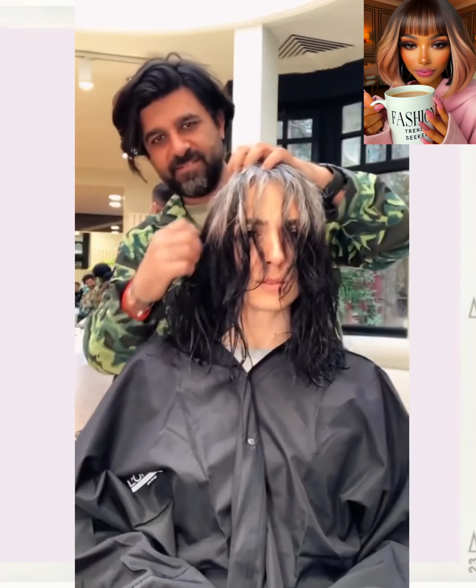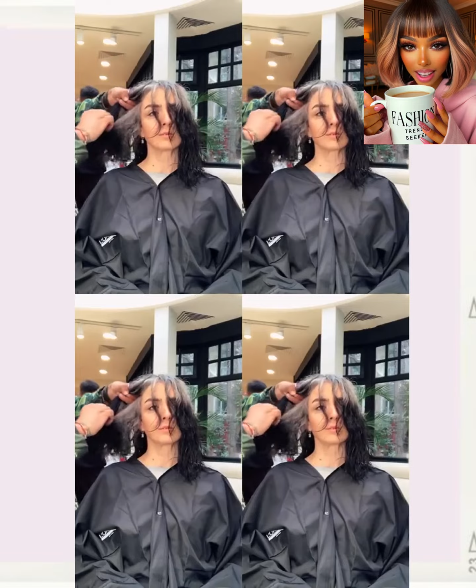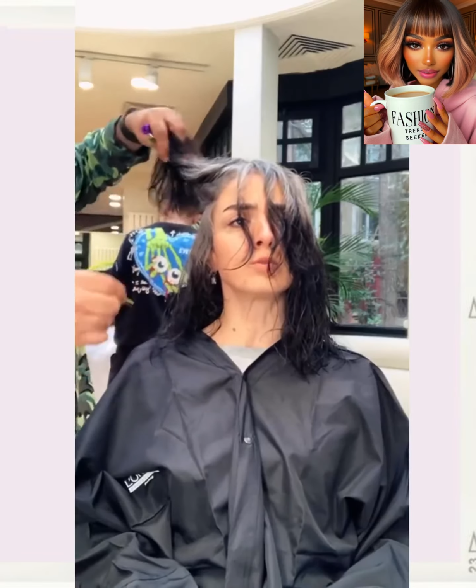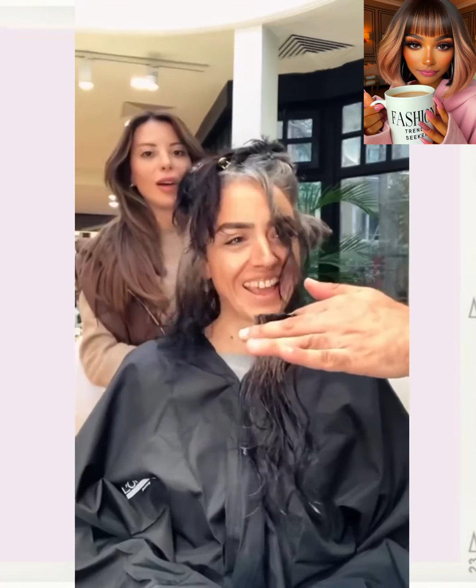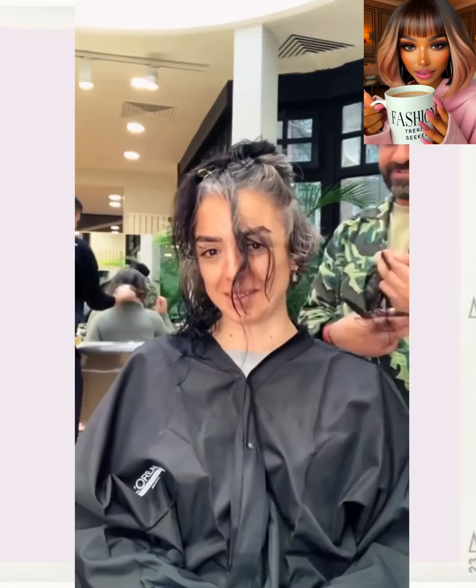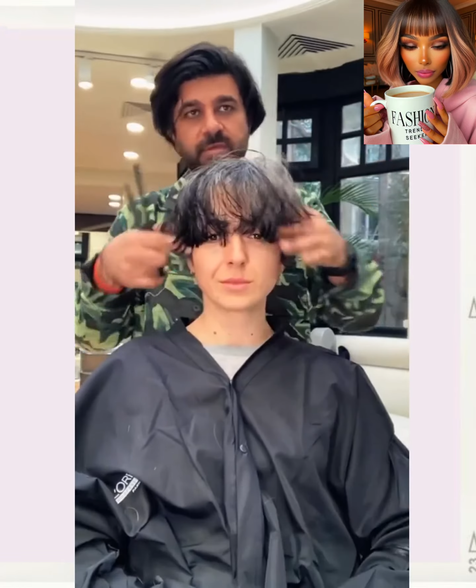So here we have someone with hair around shoulder length. She's got some grown out gray roots going here. She actually looks very young to be graying already, but some people do gray early.